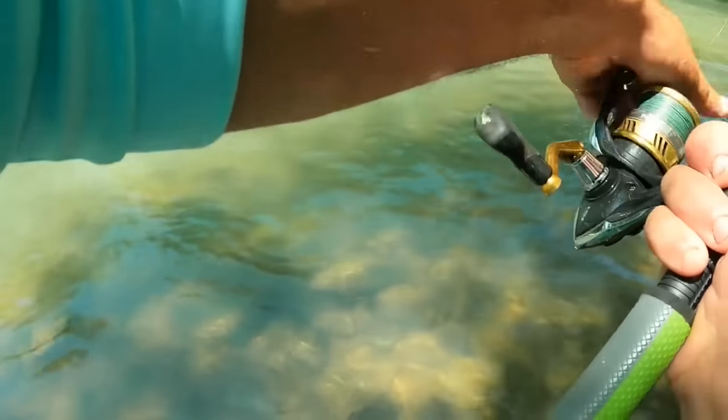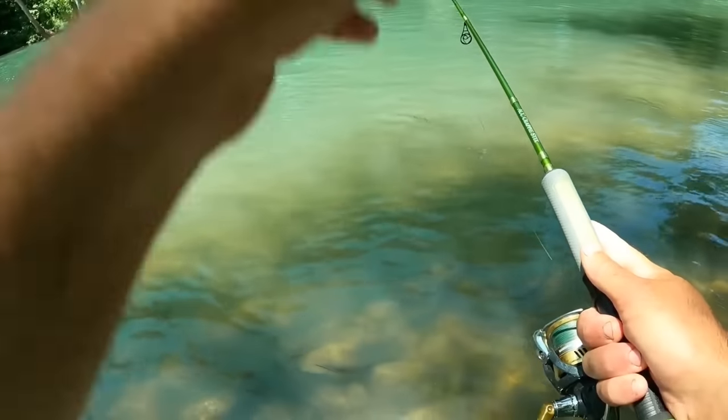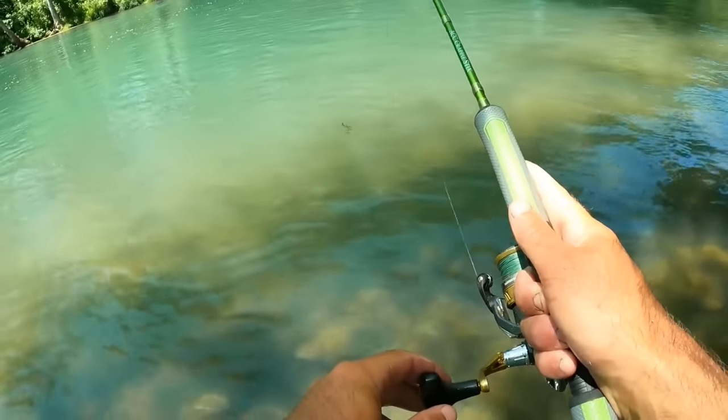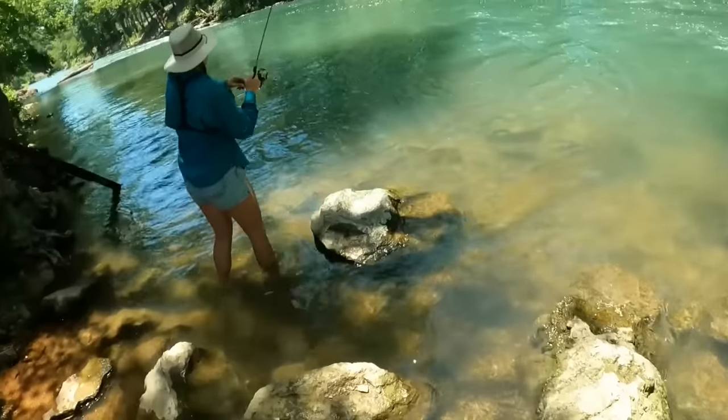Oftentimes we're able to catch some that are a little bit larger than that, a little bit stockier, a little bit more fit for eating. But if that ends up being the average size, then we'll probably keep some like that because we definitely want to make sure we bring some trout back home.